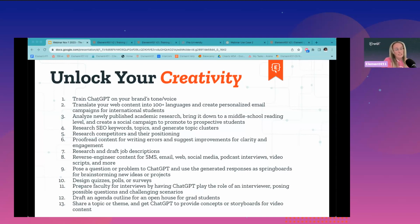So we are going to leave you with these 13 different ideas, everything from training it on your brand's tone and voice to analyzing newly published research that might be coming out of your institution and bringing it down to a reading level, and maybe even going as far as creating a whole social campaign to help promote it to your audience, all the way to reverse engineering content, drafting agenda outlines for your meetings, etc. So you can enjoy reading down through this one when you get access to the slide deck.